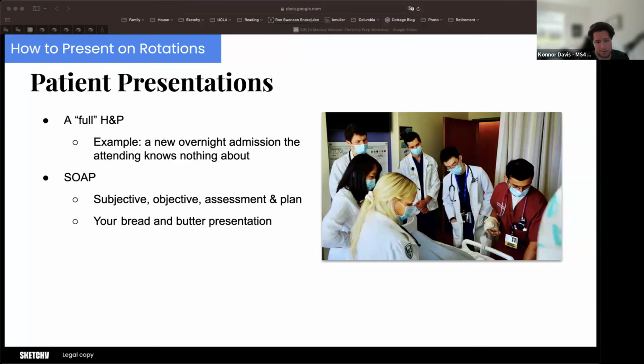And then SOAP stands for Subjective, Objective, Assessment, and Plan. Now if you're not presenting a brand new patient, this is either the note or the presentation style that is kind of just bread and butter. So subjective is what happened overnight or what has happened so far. Objective is vitals, labs, imaging, and then you get to the nitty gritty, assessment and plan. What are we doing? I don't need to take a full H&P every single day I see a patient if they've been on the ward for 2 weeks now. I can just give you the pertinent updates and how they're doing.